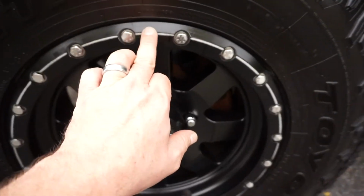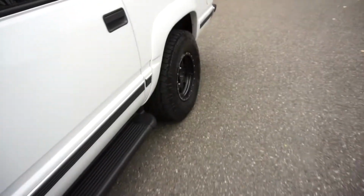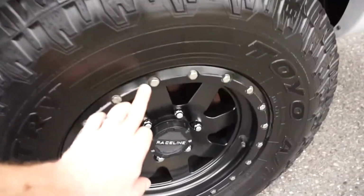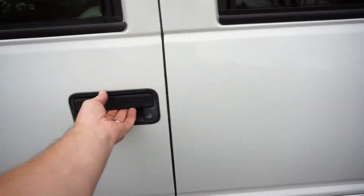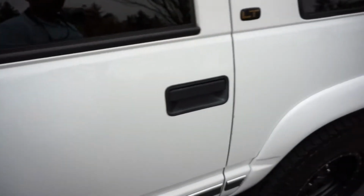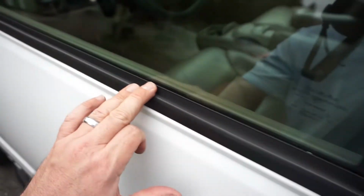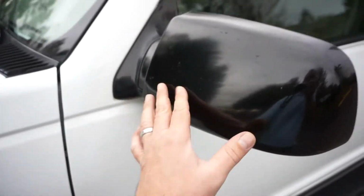Looks like they might have got a little bit close to something on this side of the wheels. Probably a curb, maybe when they first got the wheels or something. But no door hinge issues. Really nice straight body lines. Every door shuts like it should. All the felts are in nice condition, no weather cracking. Mirrors nice and clear. A little bit of fading on the top, but again, you can get these things.